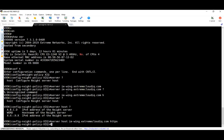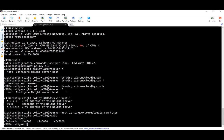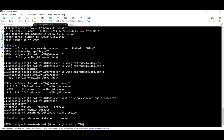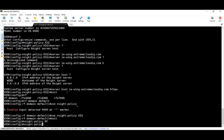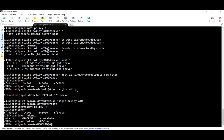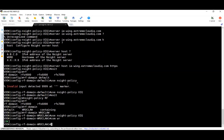HTTPS. Okay. So I have it already configured, but I have to put it into my domains. So let me jump out from here and then go with the domain. RF domain on default. Use inside policy XIQ. Exit. I have an additional domain, of course, for the access points, which is called Wrocław, my home. And use inside policy XIQ. Commit, right, okay.